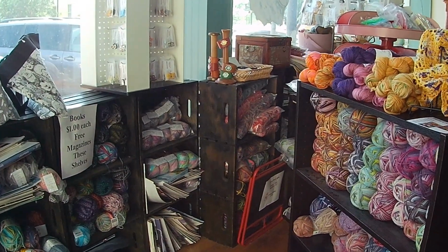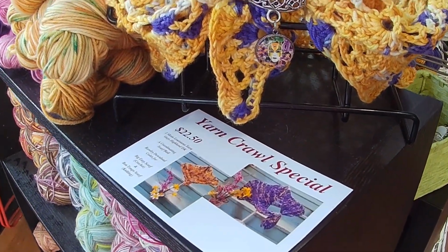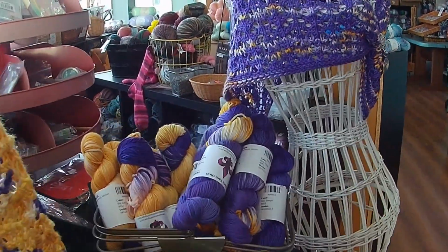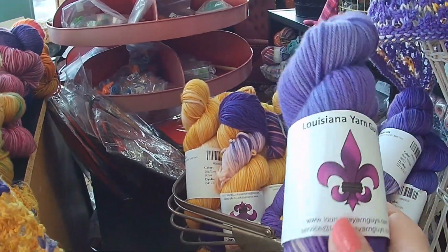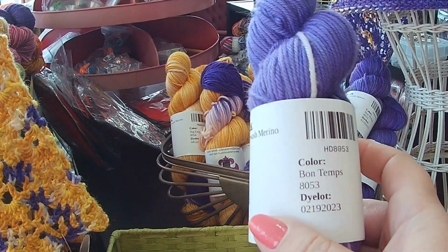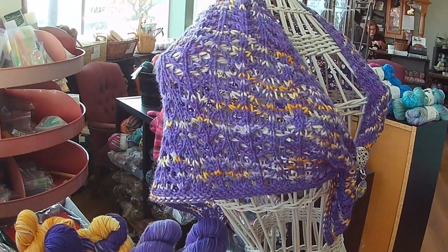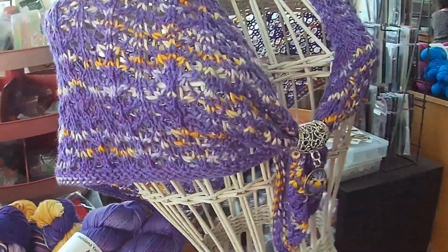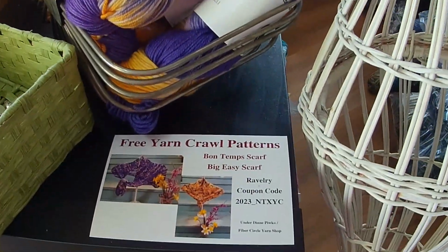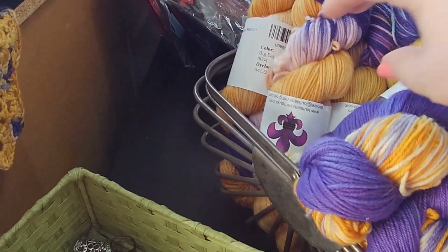And the first thing we're coming into is the Louisiana Yarn Guys that we saw the other day. They were here and they have a yarn cross special. There are 2 scarves here. They're 1 skein scarves for the exclusive yarn colorways. The Bon Temps, which is the purple, and also Diane has made these little clasp for the shawls.